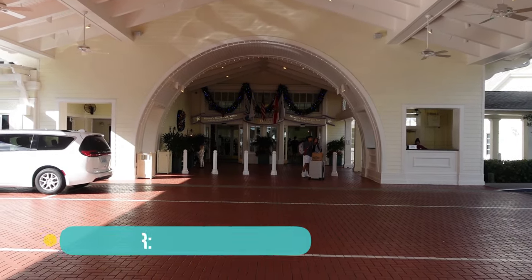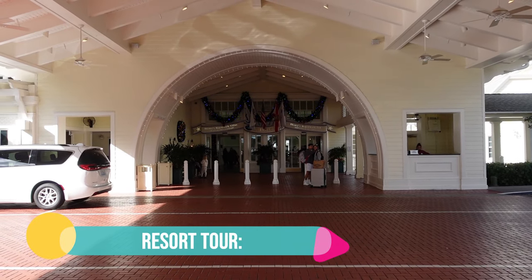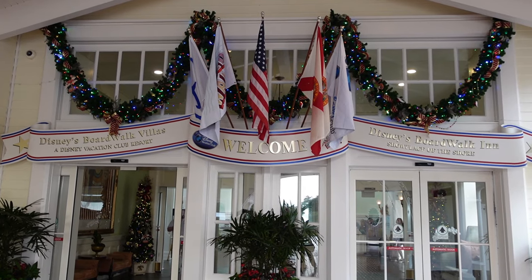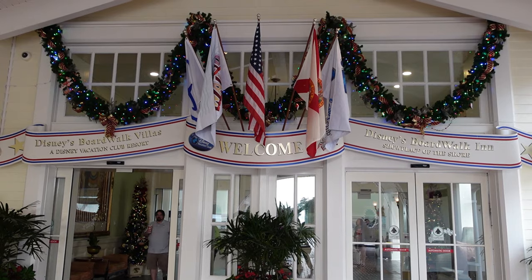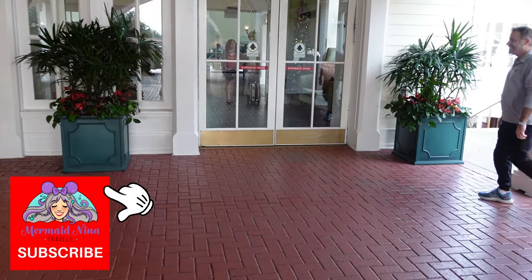All right, if you were to come in the main entrance, if you drove here or a bus dropped you off here, you would come right through this way. All right, Disney's Boardwalk Resort. Let's check it out.